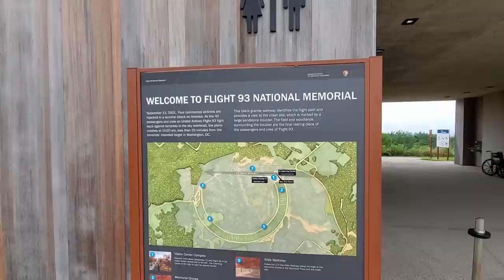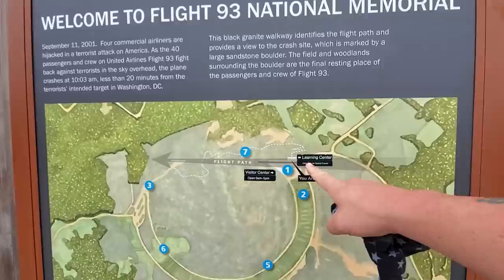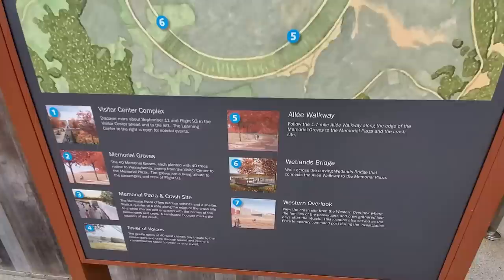It's up here in front of the building, which is the restrooms here. There's a Flight 93 Memorial welcome sign, giving you an overview of the park here, showing you where we are. And then everything is labeled to check out what there's to see. So I was correct, that was a wetlands bridge. So that's natural wetlands. That answers our question on that.